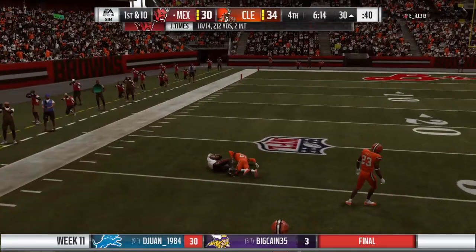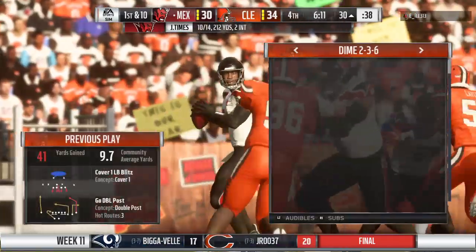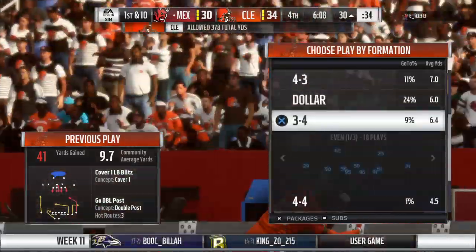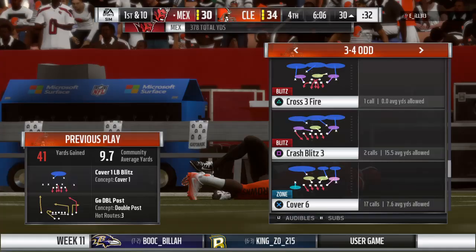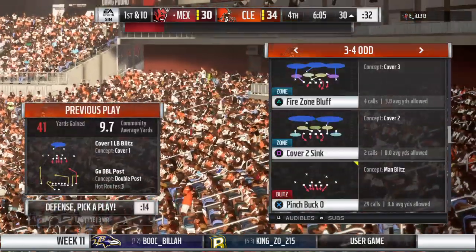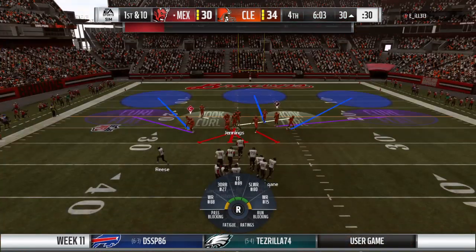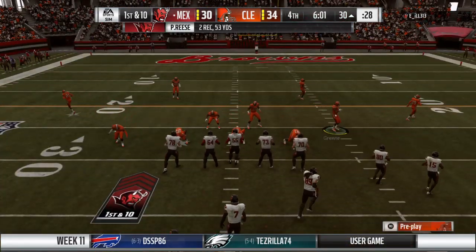And this will be caught at the 30. And he gets all the way down to the 30-yard line. It's a big play there. 41 yards. So the big play has him all the way down to the 30 now for 1st and 10.